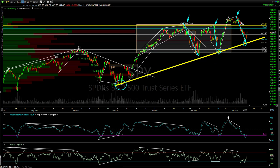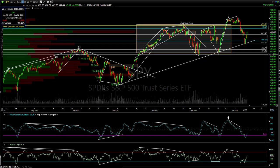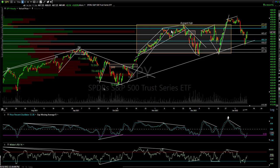And again, the divergence is much larger on the daily time frame. So that tells me that sooner or later, one of these seemingly innocuous little divergent highs on the 60-minute chart, which in the past few months have been good for drops of about 5% from top to bottom, is going to be the big one that takes us down below that support level on the more significant daily chart.